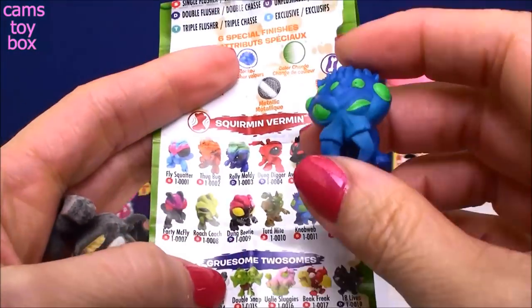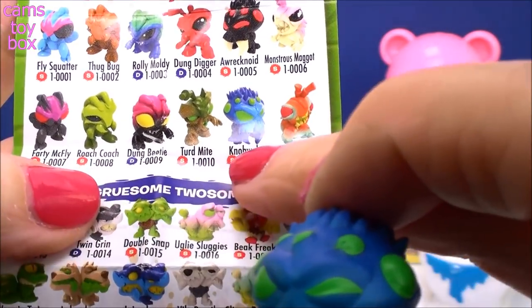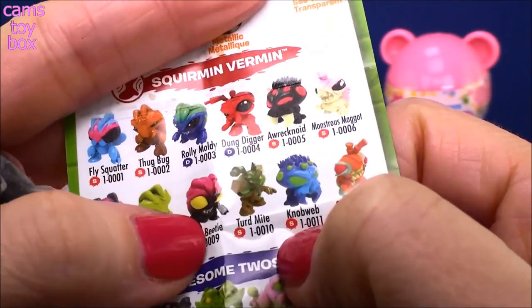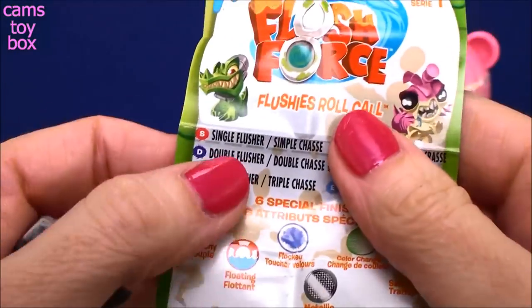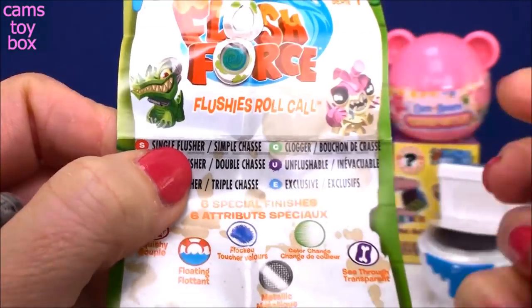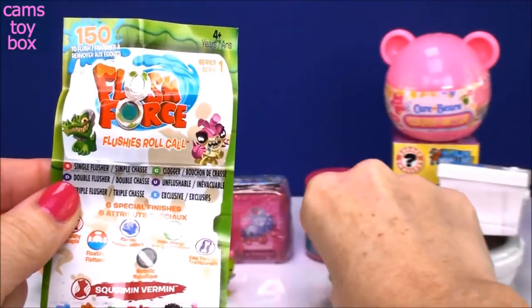Okay, so this guy, I thought he was from the vermin category. Squirming vermin. His name is Knobweb. He's right there. They all have these like little symbols that show how rare they are. He's got a little red S, which means that he is a single flusher, which I think is like the equivalent to a common little figure. All right, so we'll put you over here.